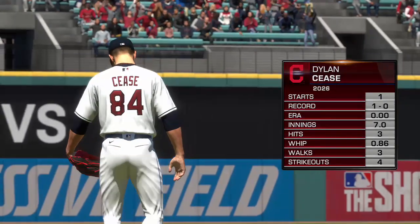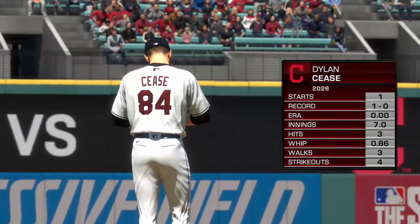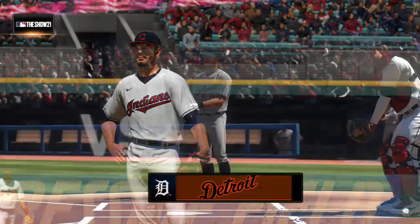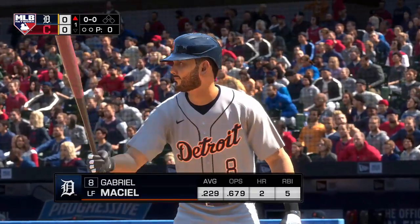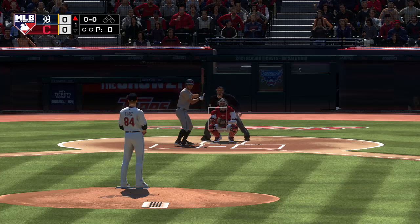Dylan Cease gets the assignment for the rubber match in this series. What do we need to know here, Danny? Hey, you always like to begin the season on a good note. In his first start of the year, he did just that, picking up the win. There's nothing he'd like to do more than to get number 2 in this one here. And now, Gabriel Maciel. And we are ready for some daytime baseball.